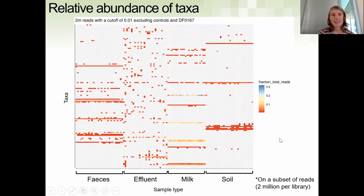This next slide is again just on a subset of reads, looking at the relative abundance of taxa. So that's the taxa along here, which could be, for example, a specific bacterial species. The heat map is based on the fraction of total reads, with red being lower level and blue being higher. Again, what I want to show you with this figure is that the clustering is based on the sample types, as you'd expect, with some variation between samples and also a lot more diversity found in the effluent samples.